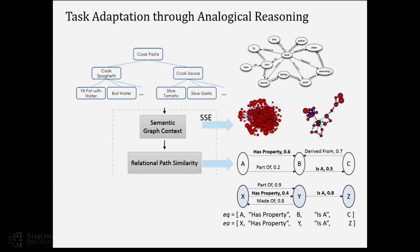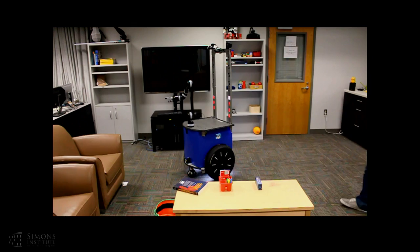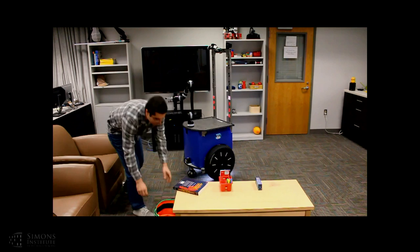And it led us to a project on object substitution where we tried to understand, given some task, how we could fix it if something was missing. Let's see if this works. So here's a quick demo of one of the final videos from that.